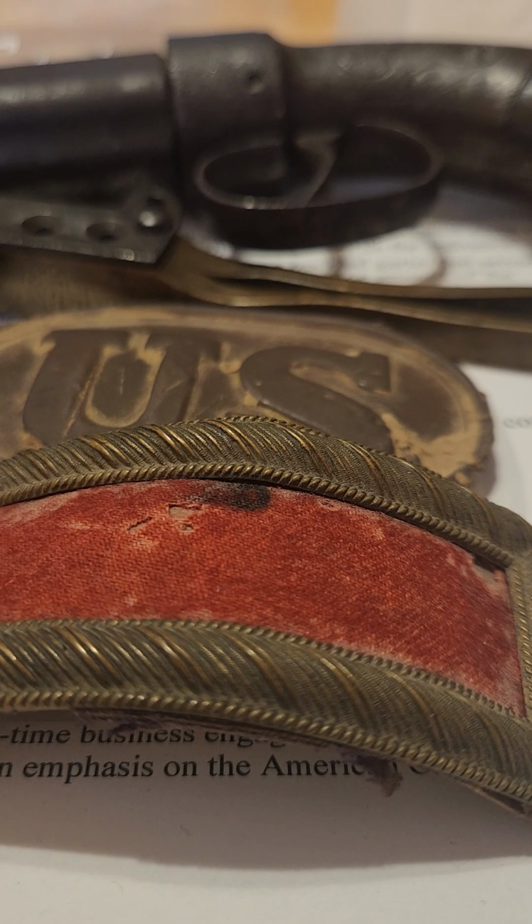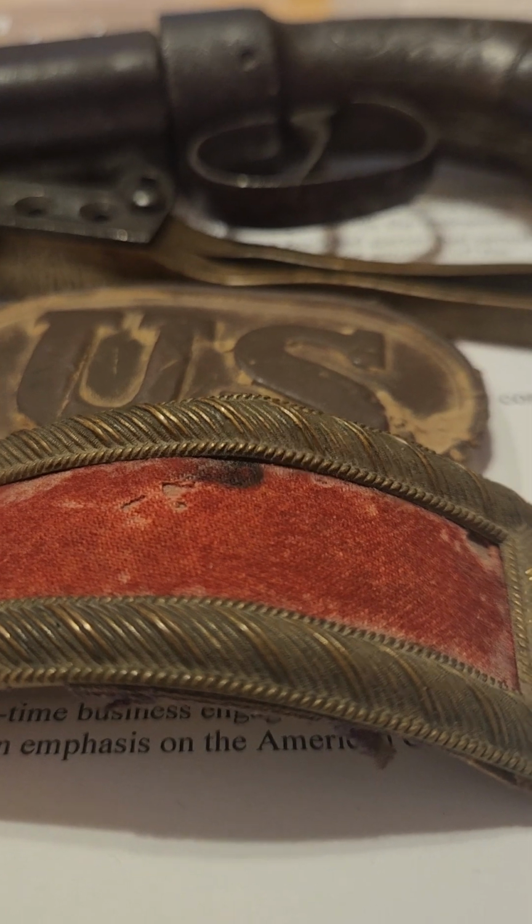And they were in charge of restocking powder and stuff like that, stuff that the Ordnance Corps would be doing. So these guys would receive the stuff in Washington and bring it out onto the field, basically, which is a dangerous job in itself.